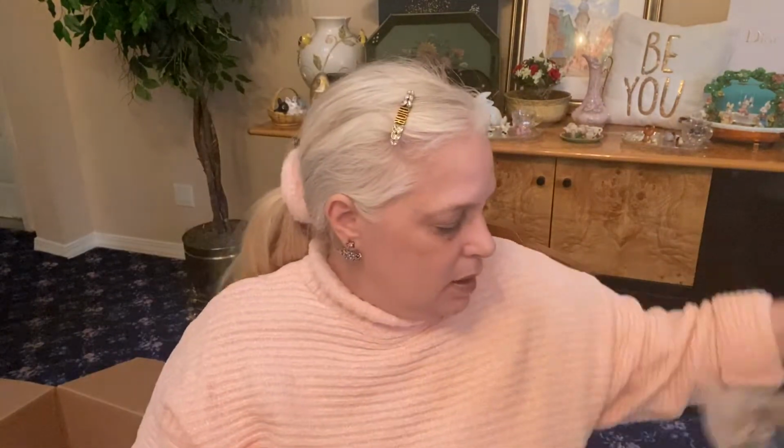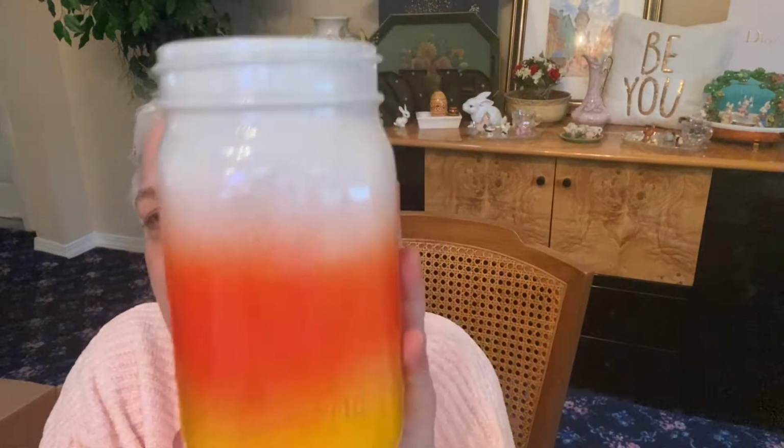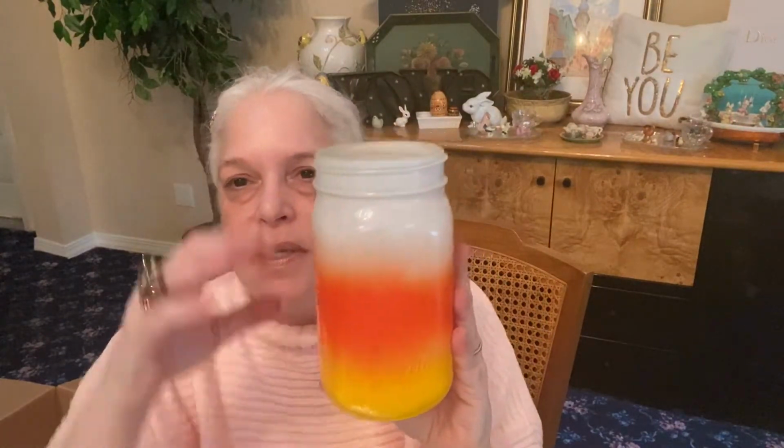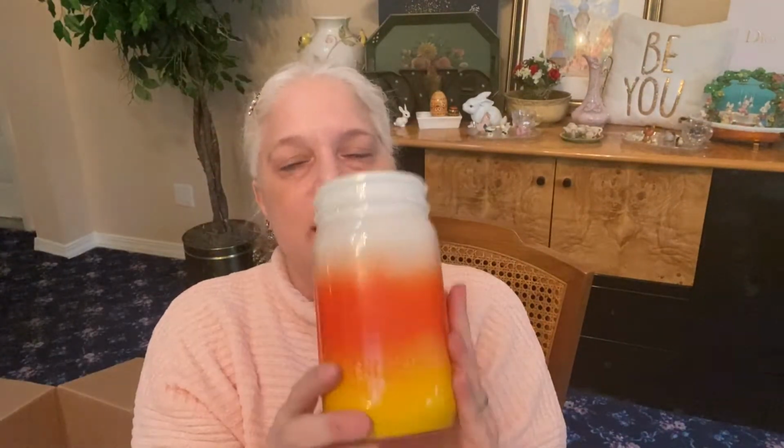Okay, it doesn't have a spout. You just have to pour it. Okay, I'm not mad at it. Just a bottle. Oh, look at this. It's a mason jar, and it's new. It's not food safe. It looks like a big old candy corn, but really, wouldn't that be pretty on a table in the summer with like big sunflowers? That's pretty.